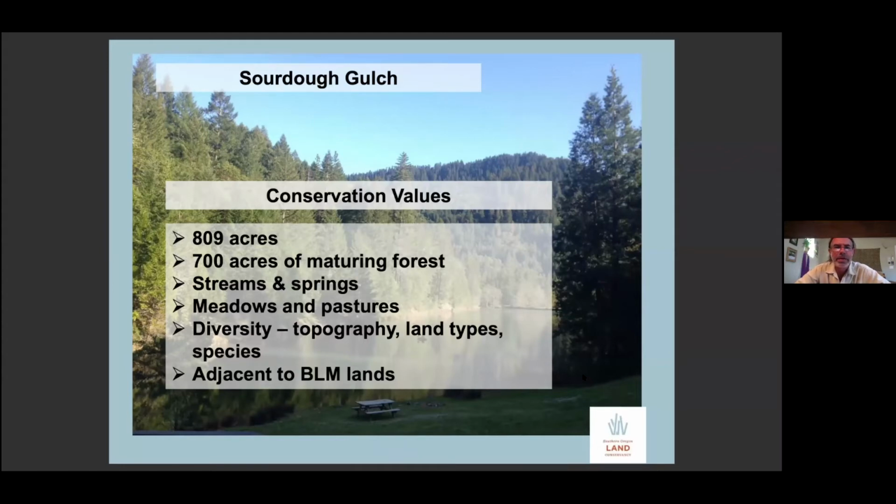There are streams and springs, meadows and pastures, and there's diversity on this property, diversity of land types. We have pastures for agriculture, we have forests, we have riparian areas. There's diversity of topography. We have north facing, south facing, we have very steep slope, we have some gradual areas. And there are diversity of species as well.